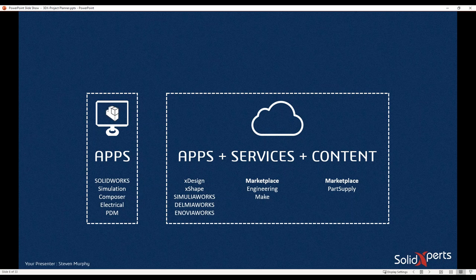Then you get applications that are stronger versions of your desktop apps. For example, SimulationWorks lets you take advantage of the Abaqus solver to run your nonlinear simulations on the cloud. DELMIAWorks is a fully integrated ERP system, covering everything from shop floor to order management to support, and it is a huge addition to the cloud-based applications. And then ENOVIAWorks. ENOVIA was initially an on-premise PLM solution and has now migrated to ENOVIAWorks, a PLM solution that you can access from anywhere. We're going to be touching a lot on the ENOVIAWorks portfolio today as we work with Project Planner.